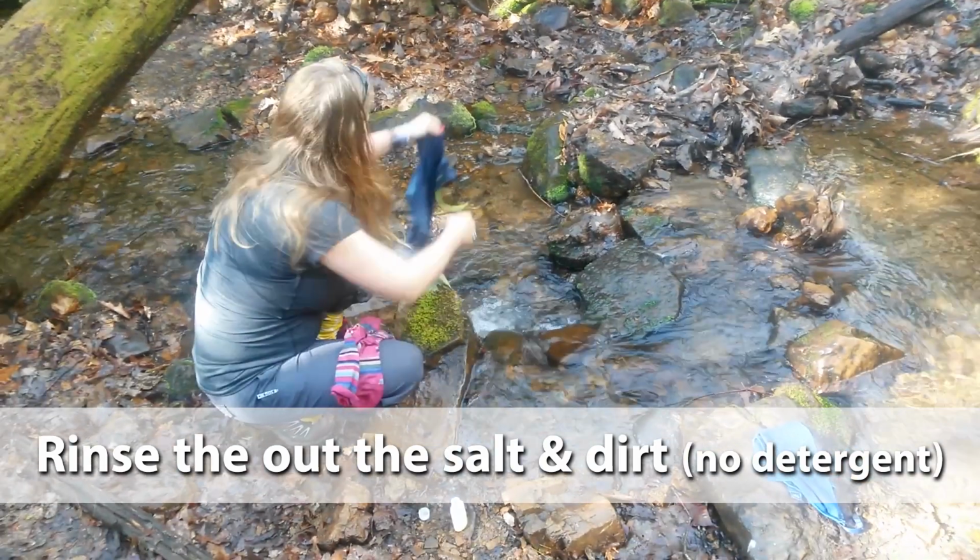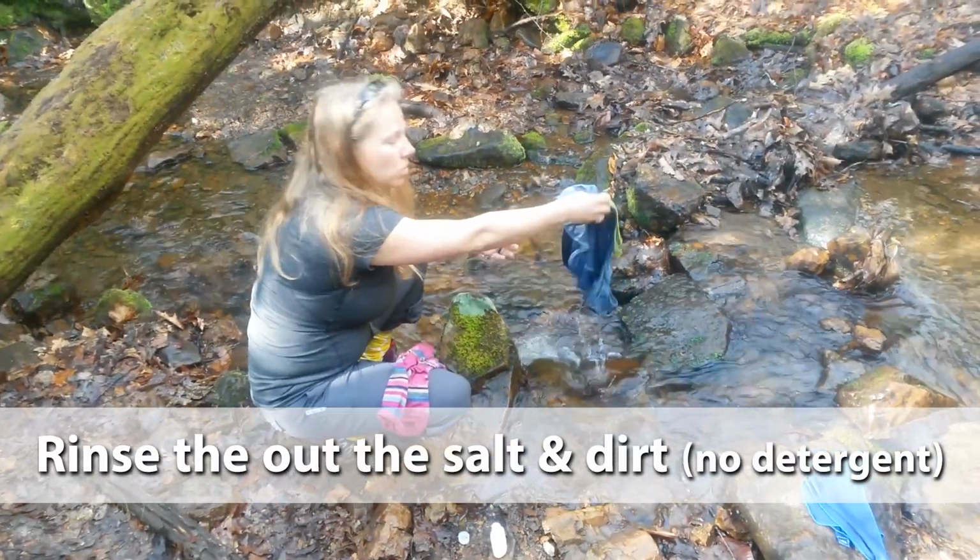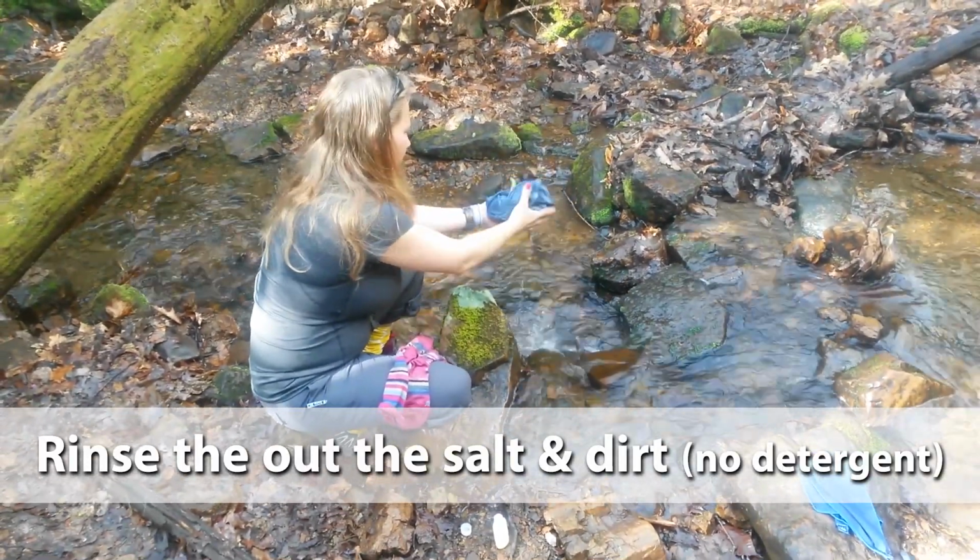Tip number 2, rinsing out your clothing and keeping it dry. On warm days, a quick stop at a flowing stream or lake to rinse out all that sweat and salt buildup from your shirt, shorts, and socks is a great idea.